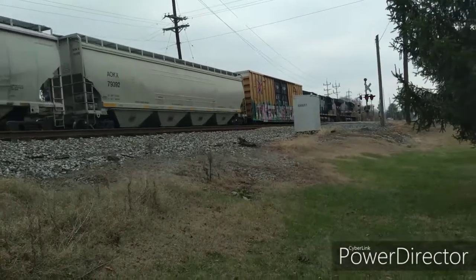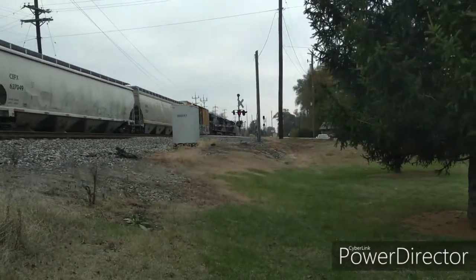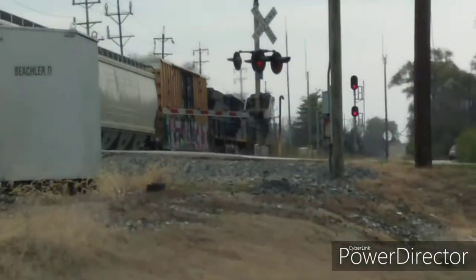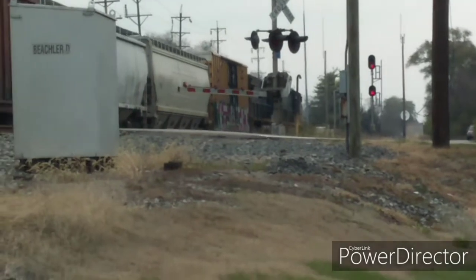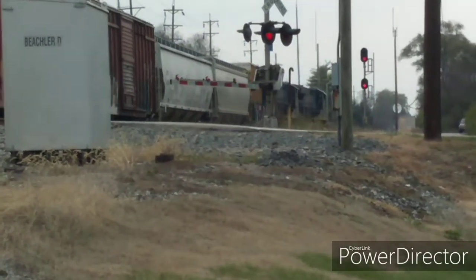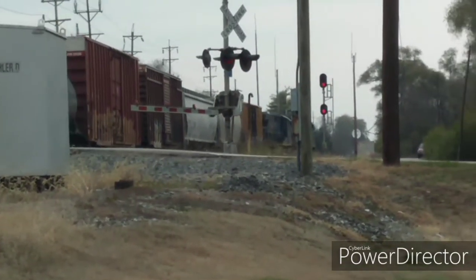A pair of ET-44AHs get this train moving, marching elephant style, CSX 3463 and 3465. Interesting that two locomotives, so close in numbering, are on the same train. And here you can see them crossing through the switch to join back on the main line.